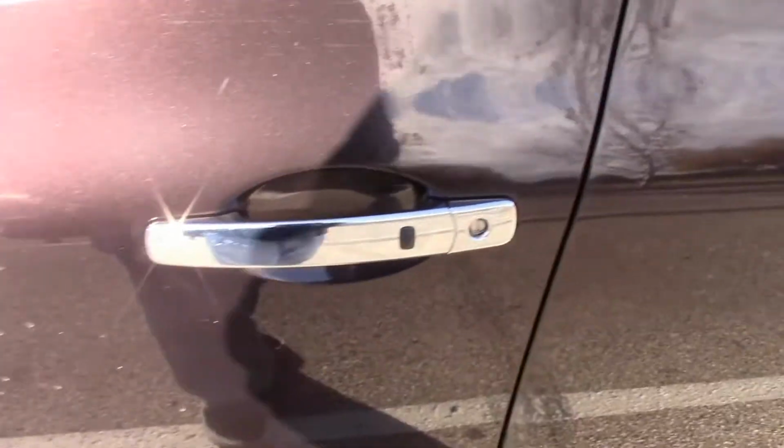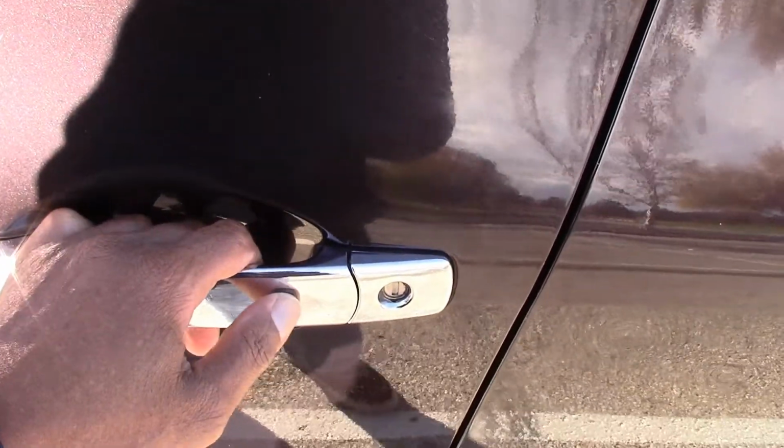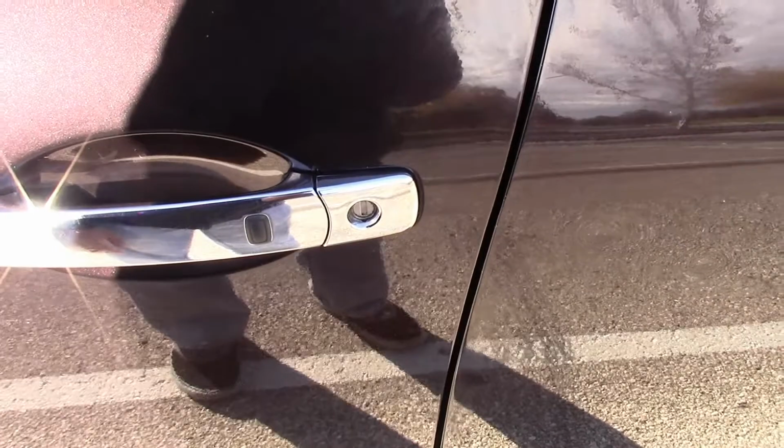Coming over to the door handle, this has a button for lock and unlock, as long as you have your key fob on you, or you have a little deal here to stick your key in if you need to do that.